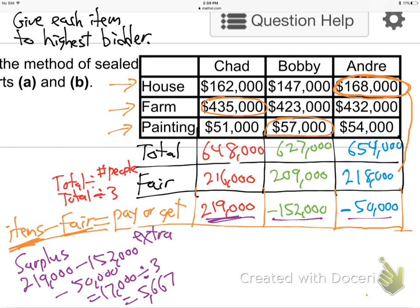Now, how are we going to do that? That's coming out of the estate. So it's minus 5667, right? Minus 5667, minus 5667. You with me? Because it's coming out of the estate. It's negative from the perspective of the estate.